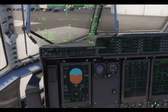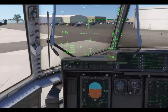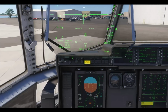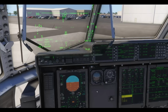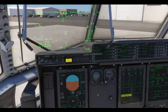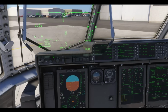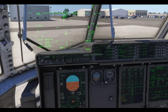All right, so we don't need a pushback because we can push ourselves back. The props reverse, and we might as well use that. We also have, here we go. Oh, we've got our tiller cocked there. We also have a tiller control. I have it linked up to my slider on my Warthog. I need a little bit more power here to make that turn. There we go. I think I picked a parking space right next to the runway here in Honolulu.